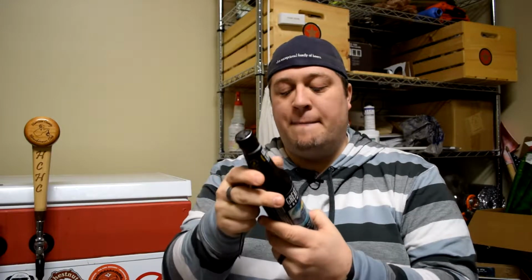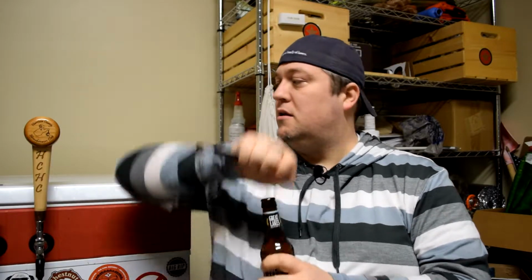This is a phenomenal double IPA. I've always enjoyed it. 80 IBU, 9% ABV. When I first had this, I was very early on in enjoying craft beer and really getting into it, and I was just like, this was amazing. So I'm very excited to have this. I saw this when I went to the store today, so I'm very, very excited to review this and let you know what I think of, yes, a biased, enjoyable beer.